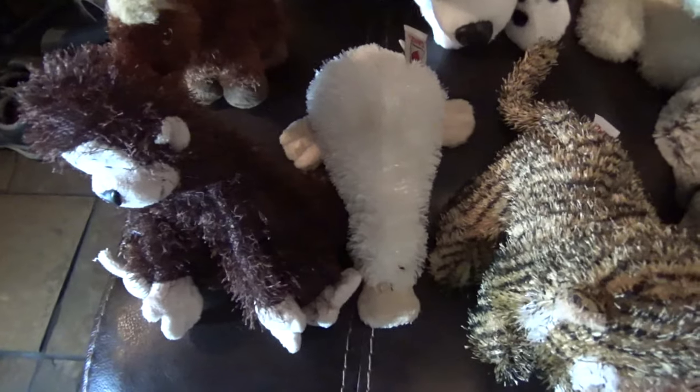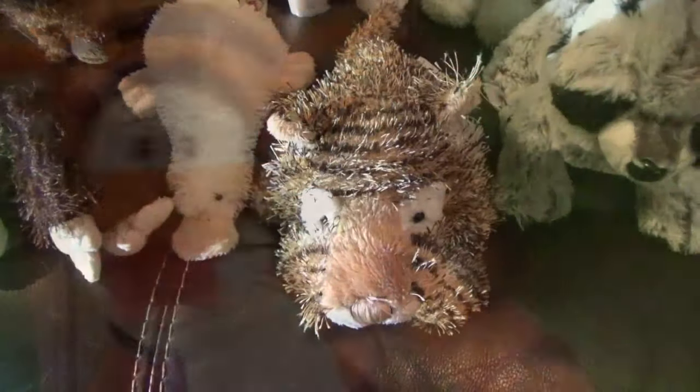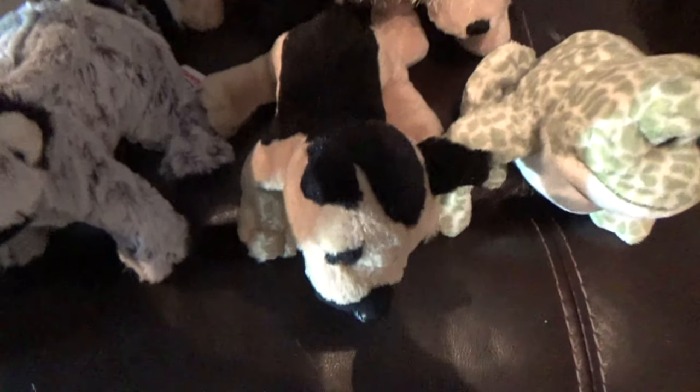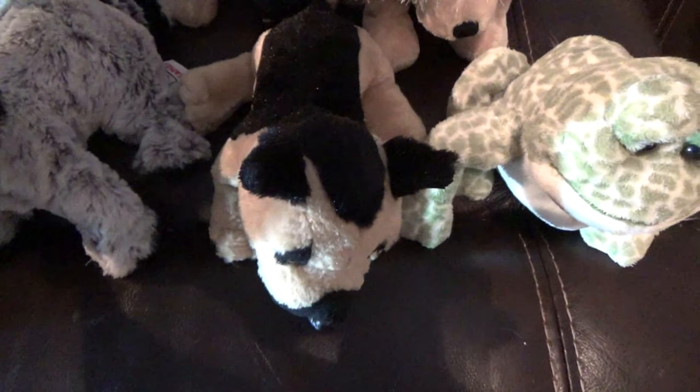We first have Brownie the monkey, Ducky the Lilkins Googles. We then have Tigger the Webkinz tiger, the classic Webkinz tiger. Brain drain! Tiny the raccoon, Spot the German Shepherd, who you might remember me using as a police officer in a few episodes of the Webkinz Show.